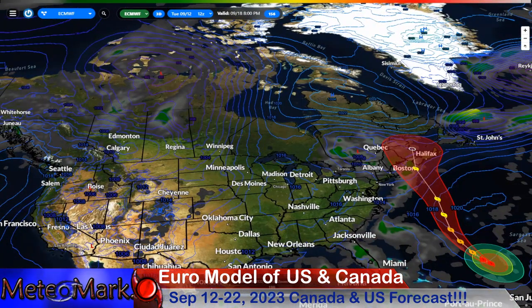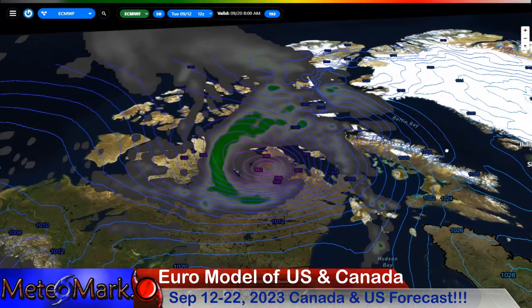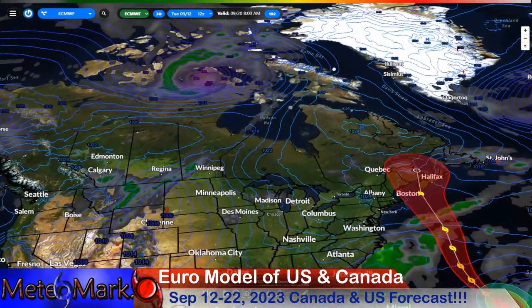Big old area of low pressure here in the northern provinces of north central Canada. So this is heading towards the 18th as we get into the 19th. That looks like a wintertime low up there, 982 millibars. That was pretty intense.